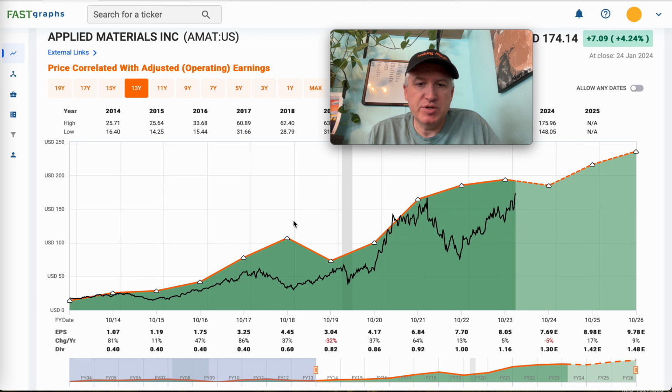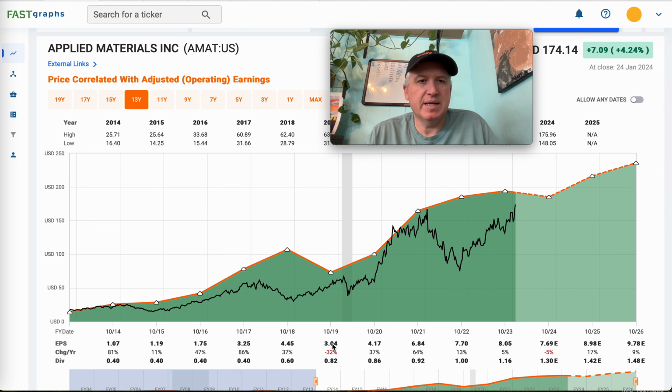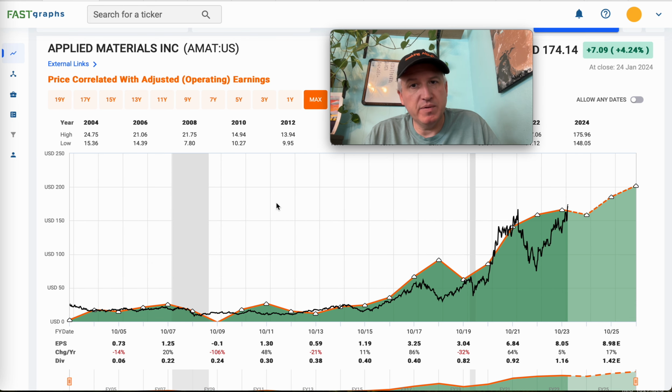This 2018 downturn that went into 2019 was only a 32% decline in earnings. And I see that this is the pattern with pretty much all quality semiconductor stocks, except for maybe Intel. Now, we haven't had a real recession since this one, so we don't want to get too optimistic here. I don't really count this one as a real recession, especially for any kind of tech, because they did well during that time.